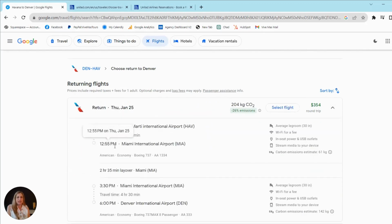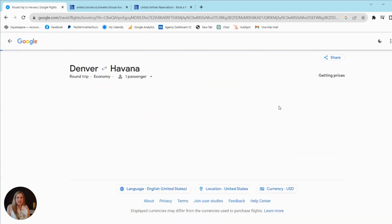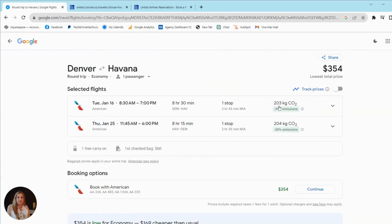So let's look at the breakdown. We depart middle of the day, 2.5 hours in Miami, home at 6 p.m. Wow. Now, those are nice times. I like that. So you can arrive in Havana at 7 p.m.